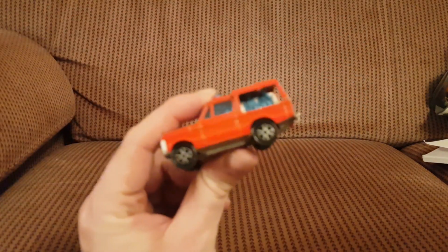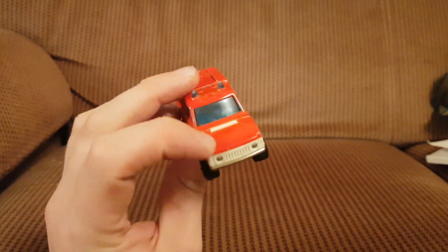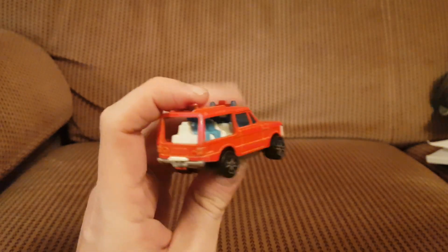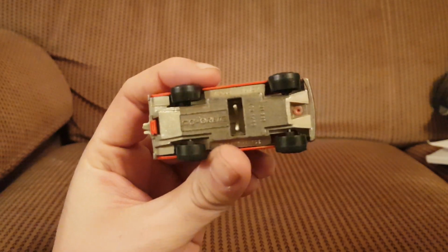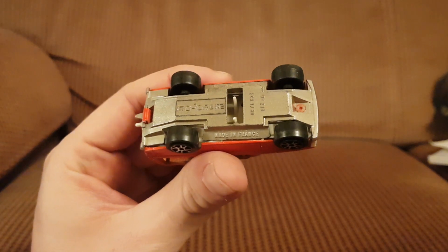But this was not one of them. This is the first item. Now there's the autofocus. It's Majorette. It appears to be some kind of fire truck with 2 men in the back. Yes, it is Majorette. Range Rover is what it says on the bottom. Let me just autofocus it again. Range Rover, made in France.